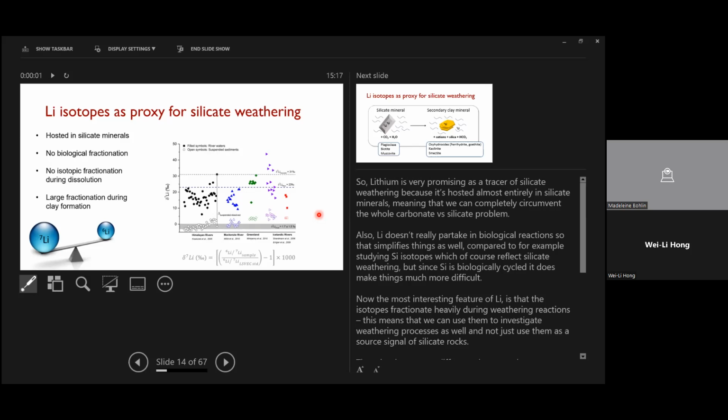Obviously, if you want to look at silicate weathering, it could be very useful to look at silicon isotopes, but silicon is really cycled through biology, so it becomes a little bit harder to interpret that data. But we don't really have that problem with lithium, so that's a huge benefit. But the most interesting thing is that we have a huge fractionation of the isotopes during weathering processes. As we're weathering, lithium 6 and 7 will partition into different phases. So it means that we can use it not just as a source tracer, but to look at weathering processes.